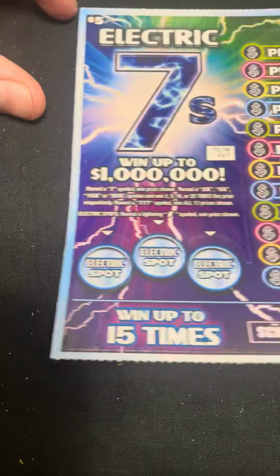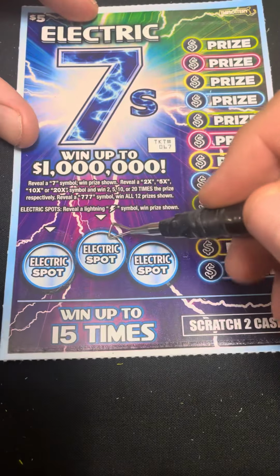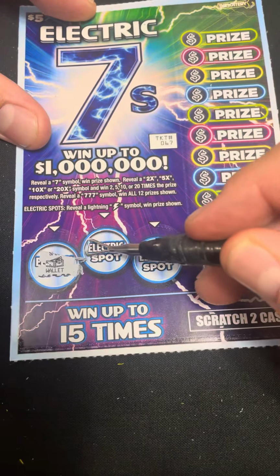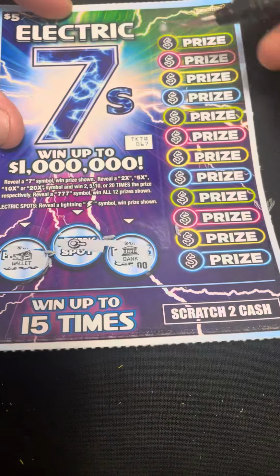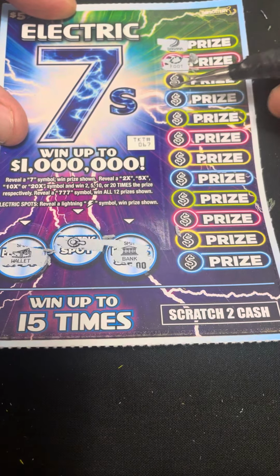All right, next one we got in. All right, let's see the lightning symbol if we can get it. All right, looks like a wallet spot, a vault, and the bank. All right, nothing there. Let's see. We got a banana, a foot.